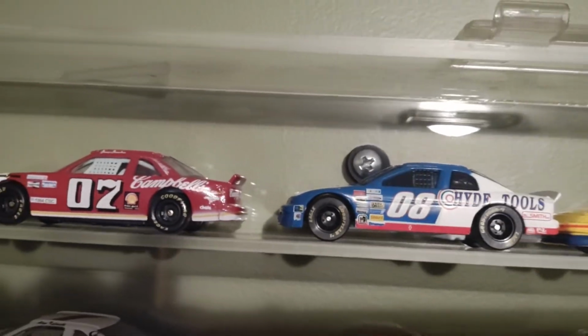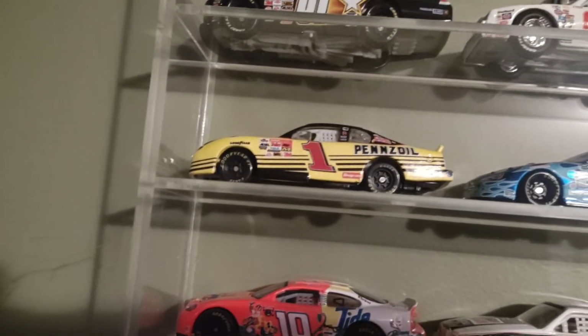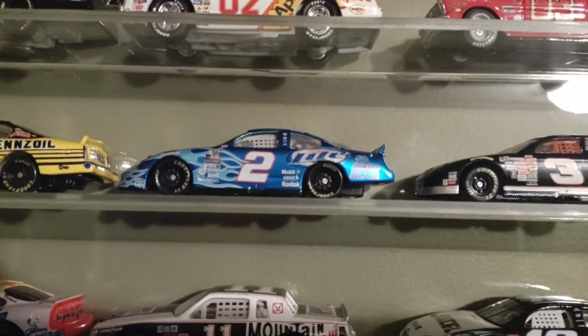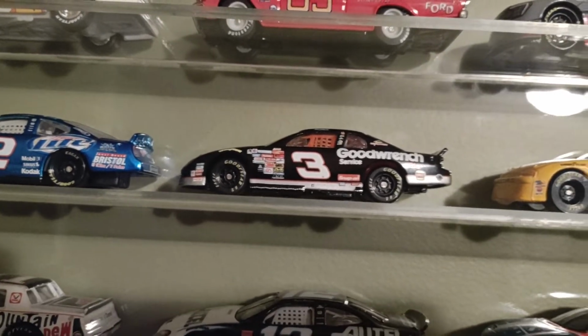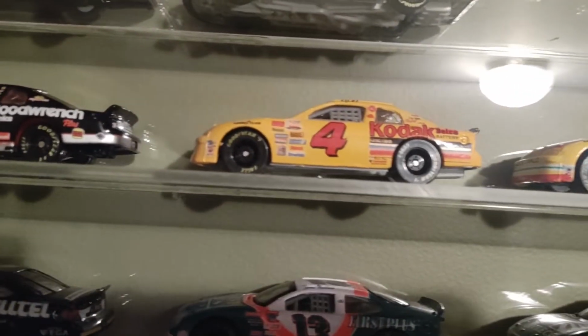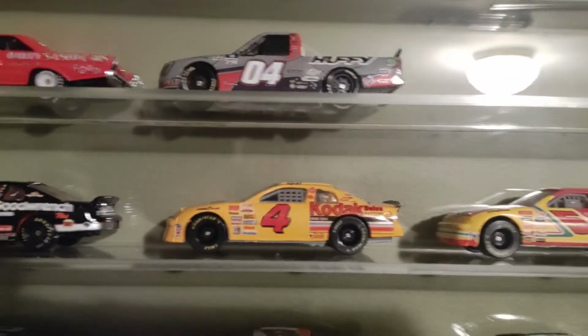The Hyde Tools car. The 09 Lux. I'll come back over here. Sorry if I'm going to make people sick, I don't mean to. Steve Park Pennzoil. The Rusty Wallace Miller Lite car. Dale Earnhardt's Good Wrench. Ernie Irvin's Kodak. That car, there's 6 cars that started my collection.